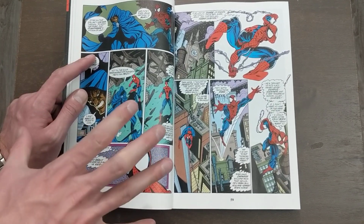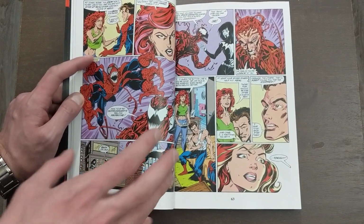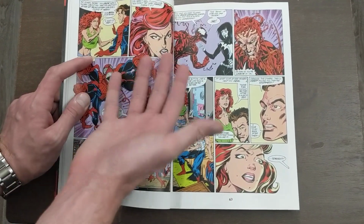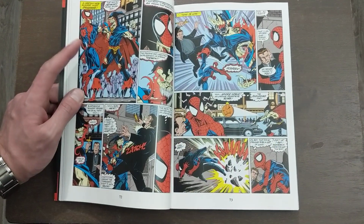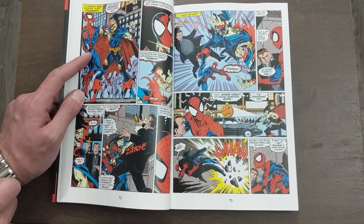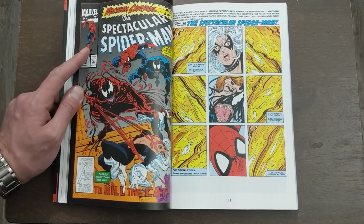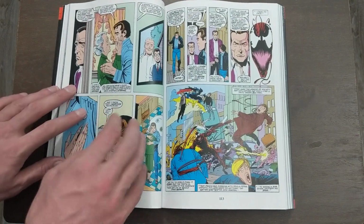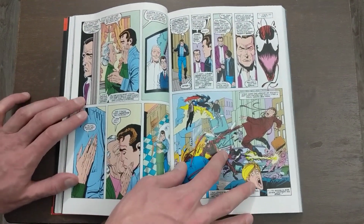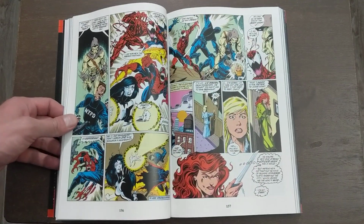But there's only some of the artists that can actually draw Spider-Man correctly with the big eyes. Sometimes it looks way too cartoony. But this is how I think of Spider-Man. This is so good. Man, why can't we go back to this? All of this is just so good. There's just so much going on in here, and there's just complete chaos and mayhem, as there would be with Carnage, right? That's the whole point of it.